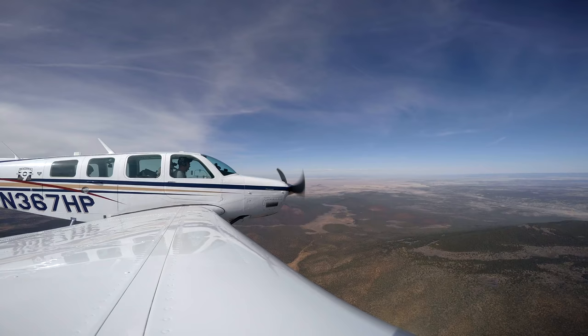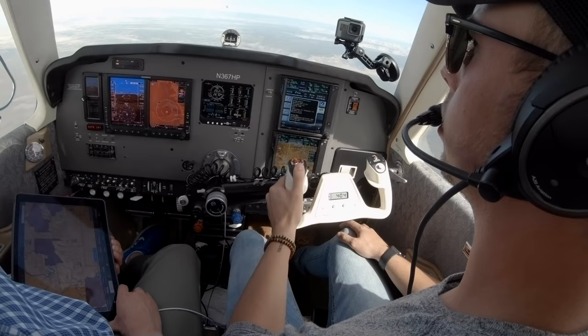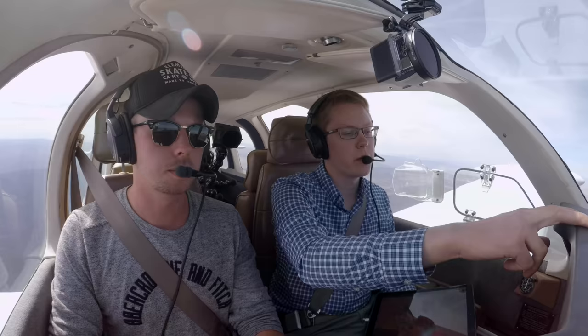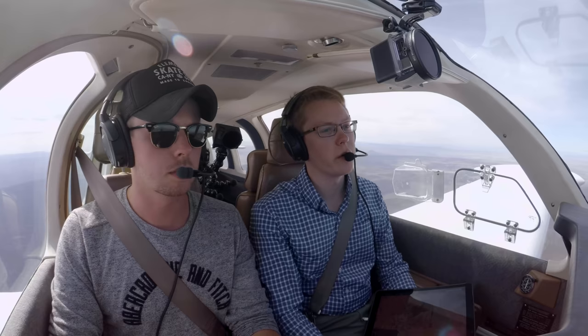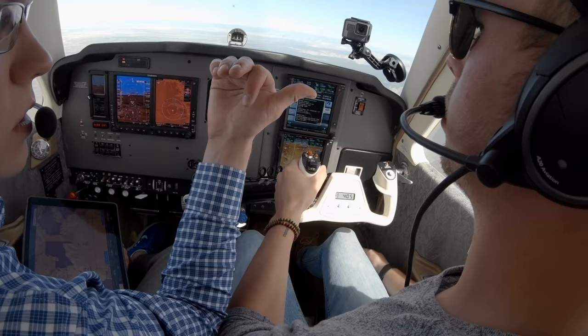Really quite a nose-down attitude. Yeah, compared to a 210 for sure. I mean, part of that too is you just have much better visibility. Right. So like the top of the panel's lower, you're sitting up higher. The nose, I think, kind of points down even a bit. So you just have much, much better visibility compared to the 210.